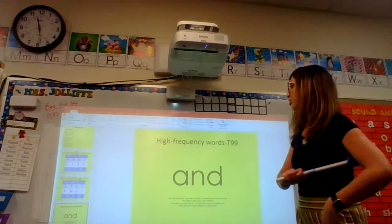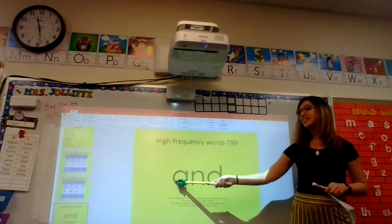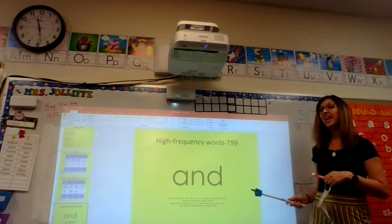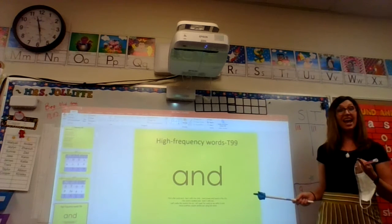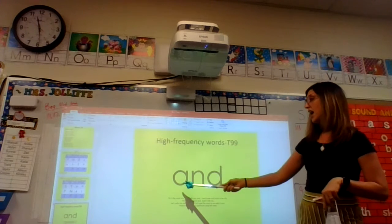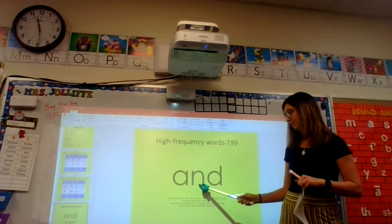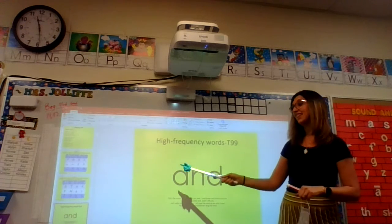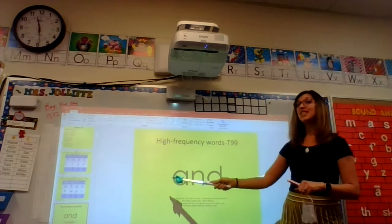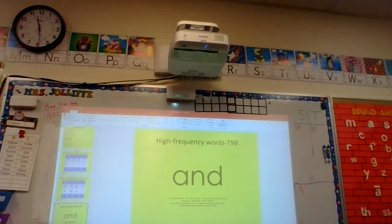Kindergarten friends, this is our new sight word. This word is and. What word? And. Yes, and. What word? And. If you are sitting and putting your hands in your lap, you are ready to be a reader. Everyone spell and, ready, go. A-N-D. Again. A-N-D. Spells what word? And. Yes, and.